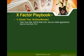You can take more risks. You can bluff and steal a lot more. You can use your stack aggressively as long as you don't risk more than about 10x. As an example, if I've got an X of 30, I'm not going to want to spend all 30 of that going up against another player who has a really big stack. That would be foolish. So I want to engage with players who have 10x or less, in case they take me all in.